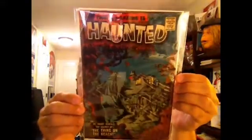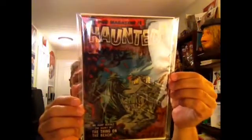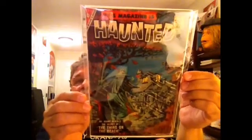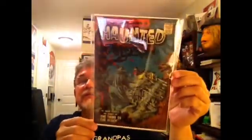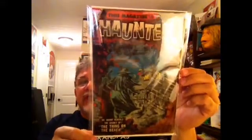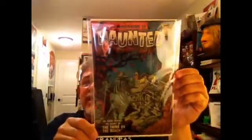And it's just got a beautiful Steve Ditko cover. Sorry about the glare there, but there we go. But in this issue we have 5, count them, 5 Steve Ditko stories. So, really happy to have this one in my collection. Just one of those books I couldn't get out of my head, and found a really nice deal on it. Happy to have it.